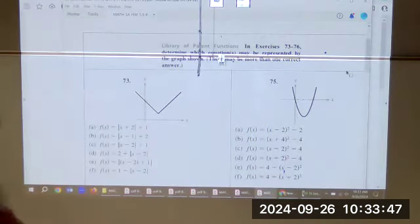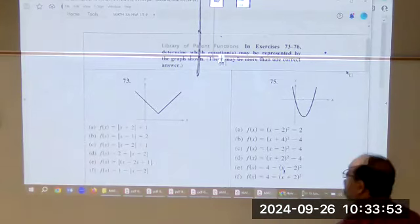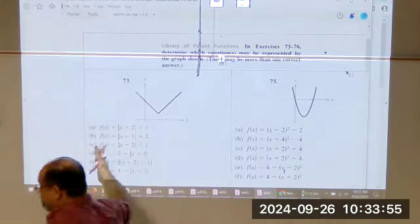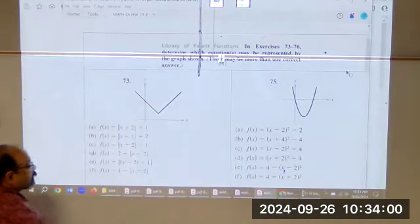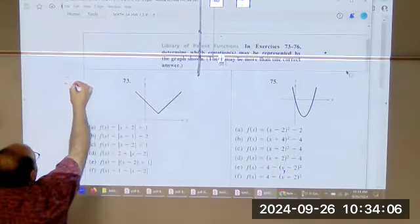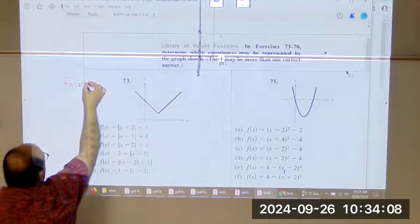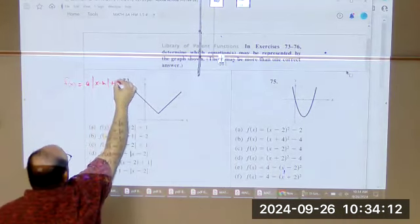73. Okay, so it's an absolute value. They're all absolute values. All right, can't eliminate anything. The form is y equals a times the absolute value of x minus h, plus k.